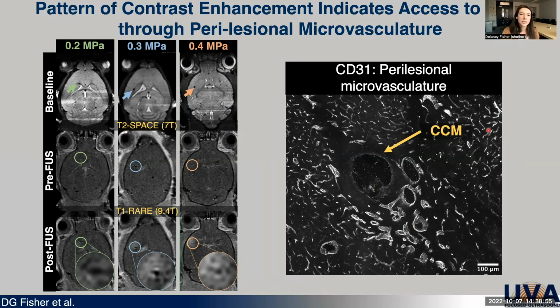So it was surprising to us that we actually did still have the same degree of blood-brain barrier opening as we would expect in wild-type mice with healthy vasculature, in our model with an enlarged vessel phenotype in this space.